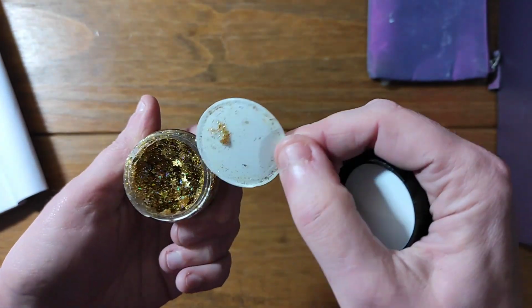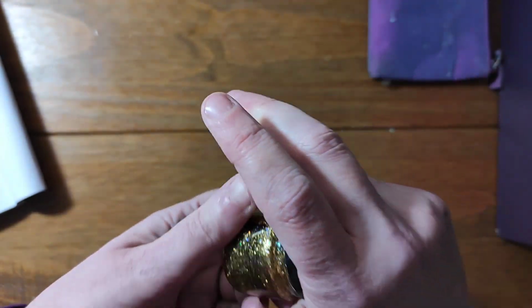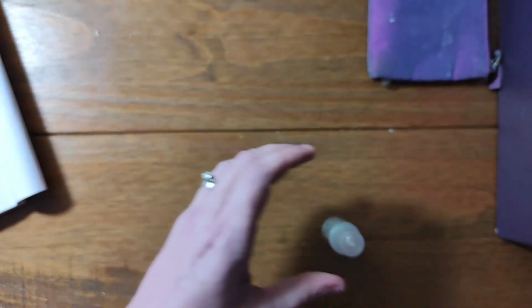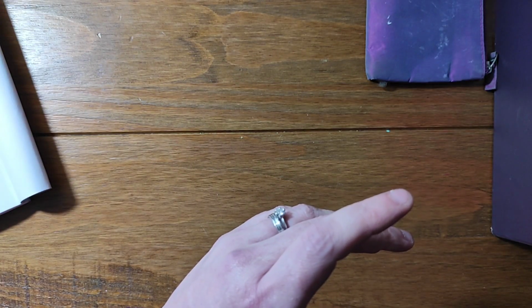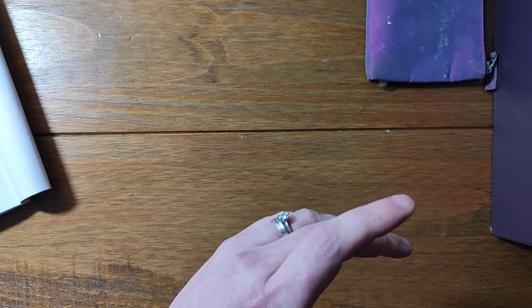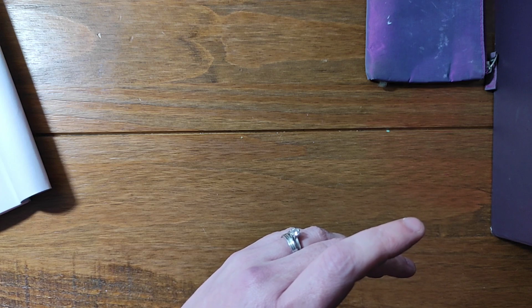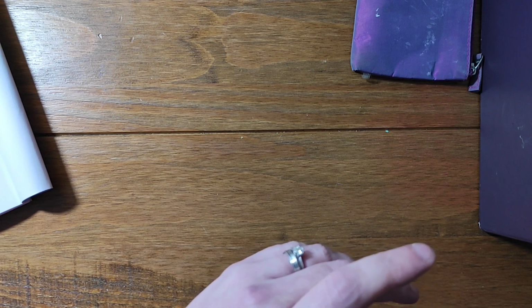So this is a gold one, Cosmic Flare, and this has like stars in it as well. So I've got quite a few of those in pots. But I use Stickles practically on every page. I absolutely love them, and I've got quite a nice collection of them now. And I wouldn't be without them. You can get cheaper versions like Dovecraft, I think, sold in the range for something like $2.99. They're very reasonable. I've just always quite liked the Stickles.